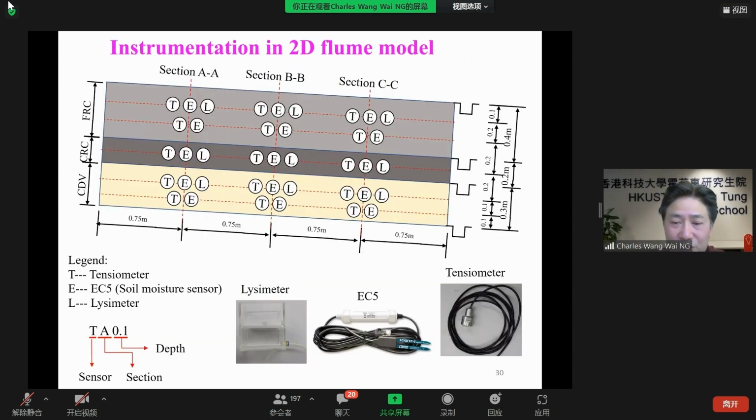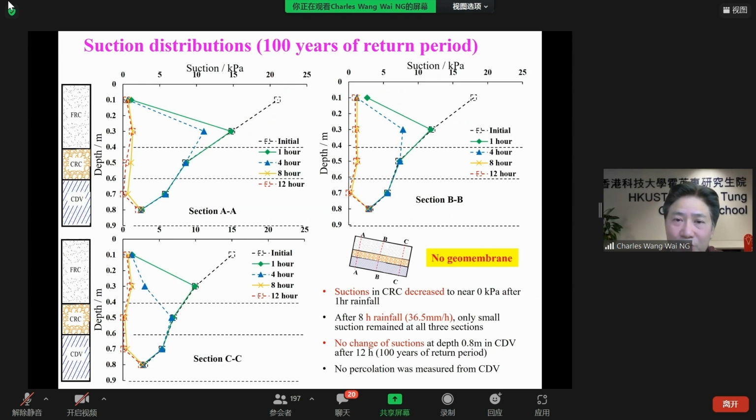Let me just show you some results here. After a 100 year return period, along the 3 sections A, B, and C, you can see the measured suction distributions are fairly consistent along the 3 sections. So I will just draw the most critical section to discuss today, which is section CC.